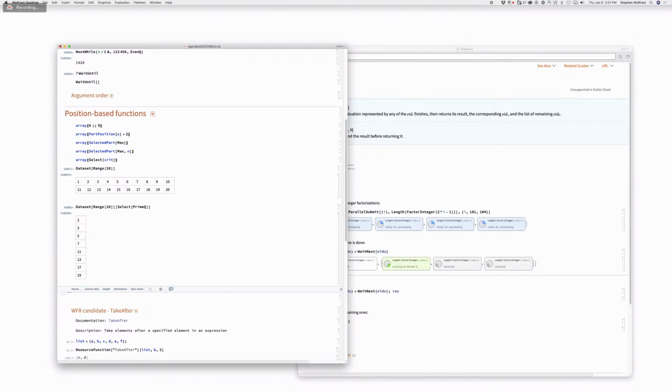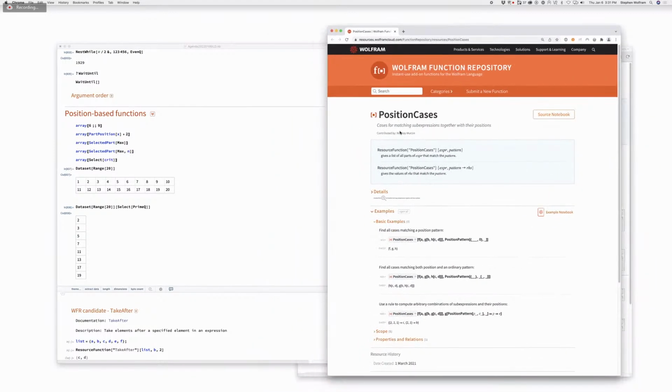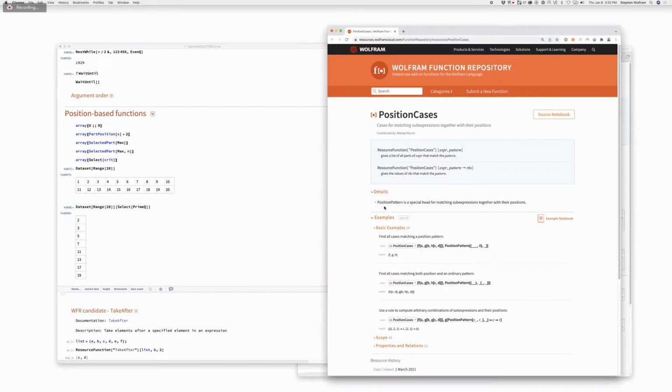Nick on our live stream is pointing out that maybe we should invite Nick to these meetings. Oh, it's a Nick function as well. Cases for matching sub-expressions together with their positions. Oh, I see. Oh, an example for cases with position pattern. What is position pattern? Oh, it's a special head for matching sub-expressions together with their positions. How interesting. That's an interesting construct.